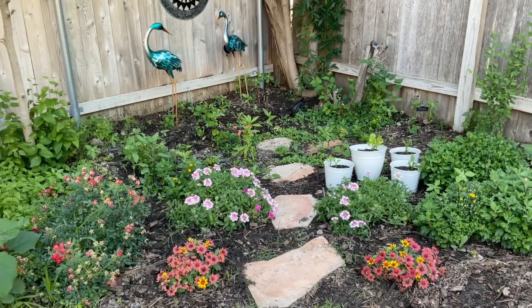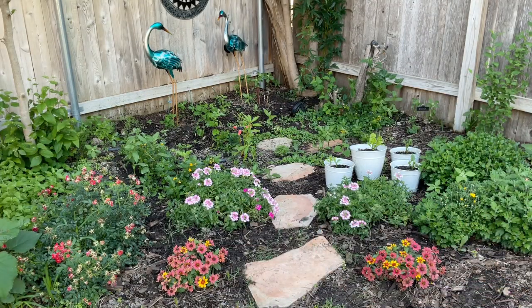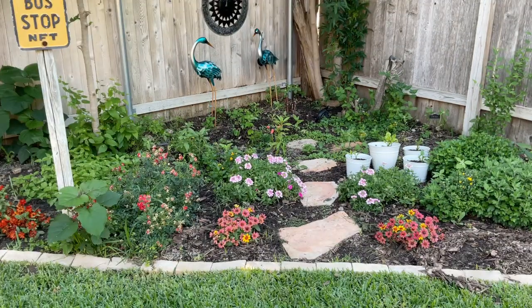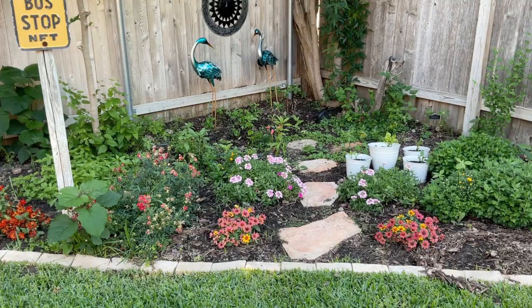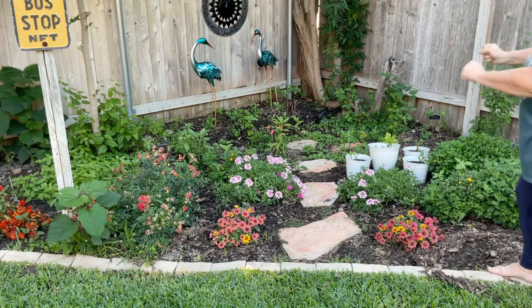Just to back it up a bit, this corner is relatively new. My sister and I did a no-till garden in this entire section. Let me back up. Literally this entire corner, we did a no-till garden, and I absolutely loved the look. But there was nothing here. This was all grass just 6 months ago when we first put it in.